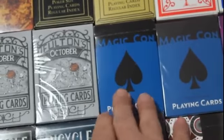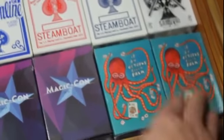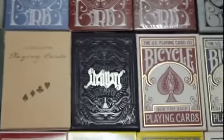First edition Magicons, one open, one sealed. Second edition, one open, one sealed. If an octopus could palm, one open, one sealed. And then we got some more Dan and Dave. Fantastiques, one open, one sealed. Tungsten, one open, one sealed. The Vintage Plaid, and the, what is it, red and blue, something like that.